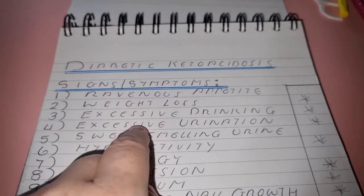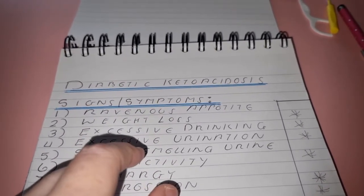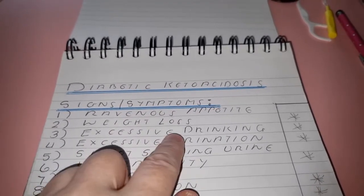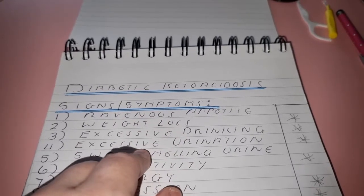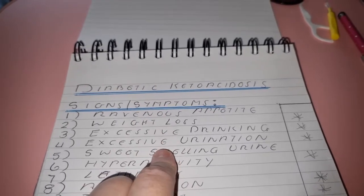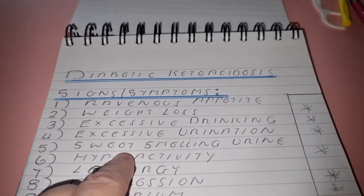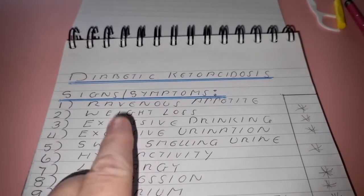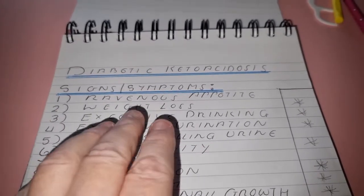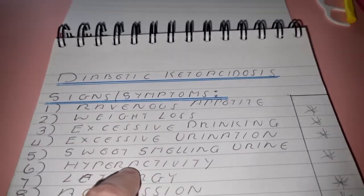And when you check the sample, check to see what colour it is, because I didn't know this until I found out the other day. If it looks too diluted, because obviously if they're drinking loads and loads of water, it's going to dilute, then that's another sign as well. And obviously if there's any blood in it, that's not a sign of diabetes, but that means there's something going on. So that's why your vet will find the sample very handy, because they can do a host of different checks on it.